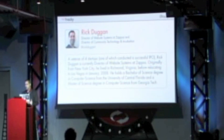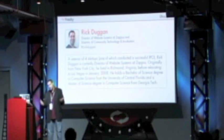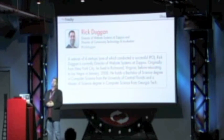The events, so a year ago, the events in town were non-existent. You had a few meetup groups that were kind of doing all right. There was actually a Ruby users group that was doing pretty well.